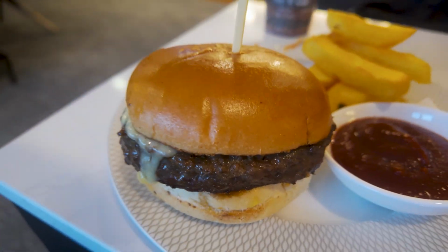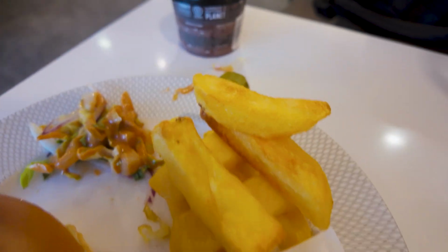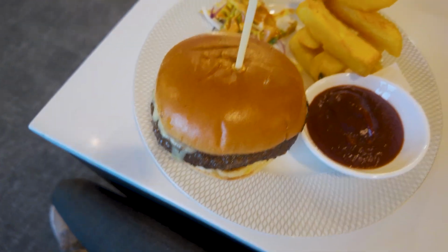Gone for a cheeky little cheeseburger, which is probably not a surprise. Got some chips that have been stacked as well. Don't know why I do that, but I'm not a great fan of chunky chips. And some ketchup. But a nice little burger. And then all the salady bits I just sort of scraped out because I can't bother with that. But yeah, burger. So that was a very, very good burger.